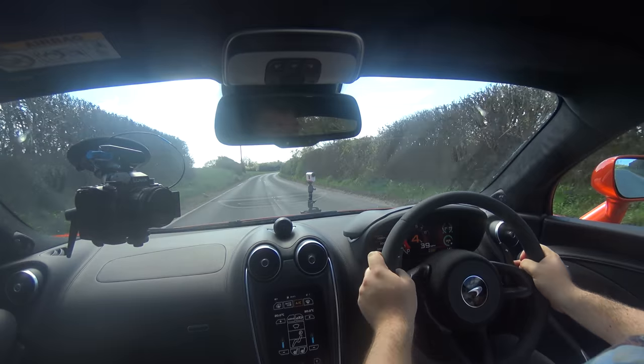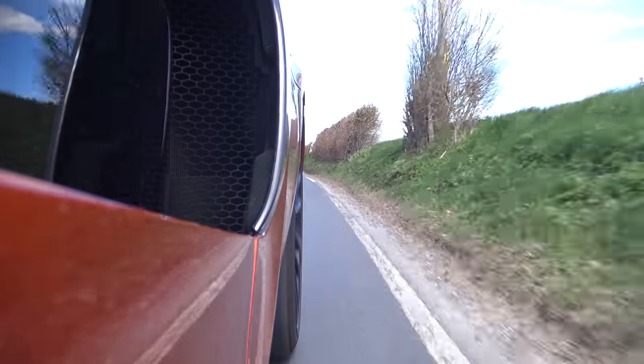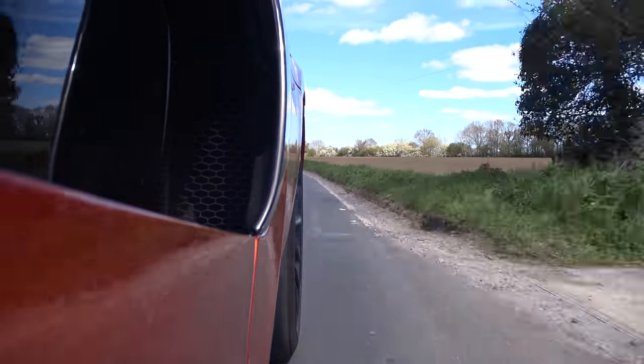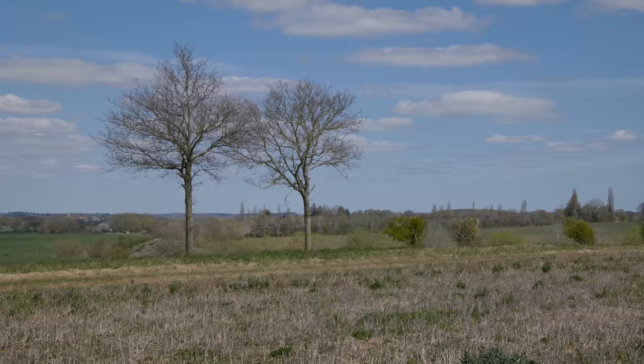This is still a supremely well-damped car. You can tell that the steering in this is just a touch slackened versus the 570. A really well set up 570 steers like nothing else.